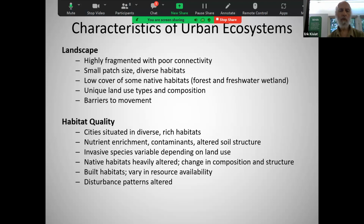Invasive plants, that is non-native invasive species of plants, tend to be more common in urban areas. Whether that's to the benefit of the rest of the biota or not depends on a lot of species-specific factors.